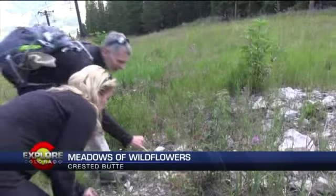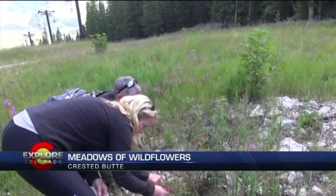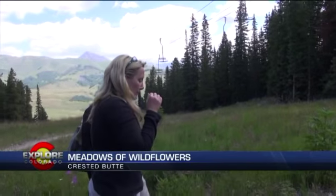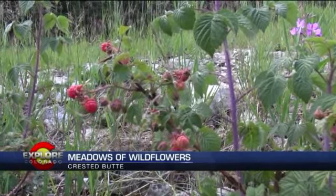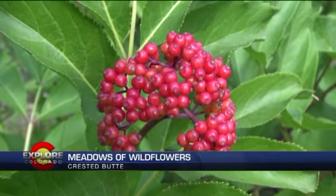Snack break, we just found some wild raspberries. The darker the better. The darker the better? Okay. Just pull? Just pull. Ooh, they're good. They are delicious, but remember, never eat any berries you don't know exactly what they are, like the dwarf blueberries we found or this red berry. This elderberry, it's really not edible or palatable for human consumption.